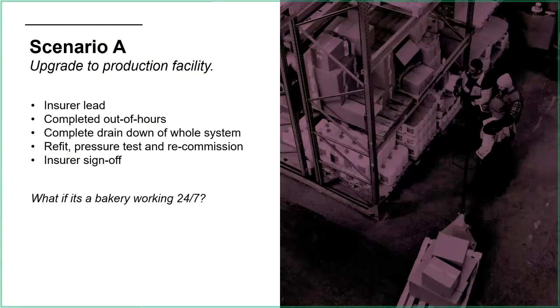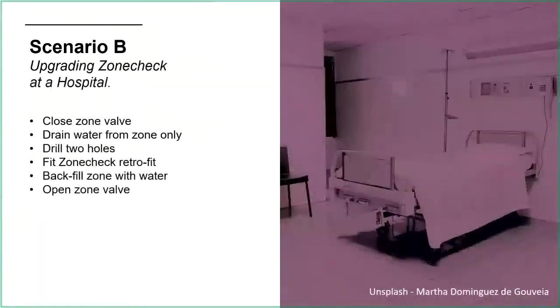We'd say it's fine most of the time. We can do it over the weekend. It might be okay to shut the factory down for a week. But what if it's a bakery business? What if it's a 24/7 environment, and there's never a good time to do those works? That's where Livetap can come in and help with that.